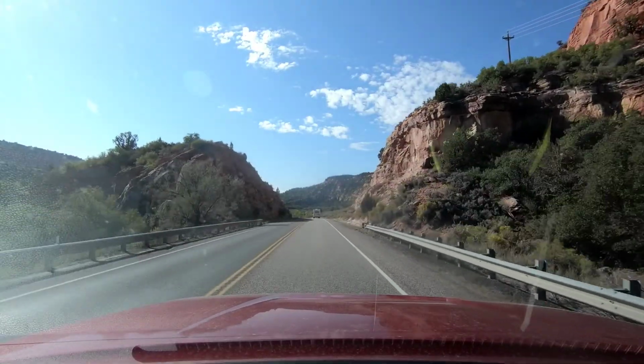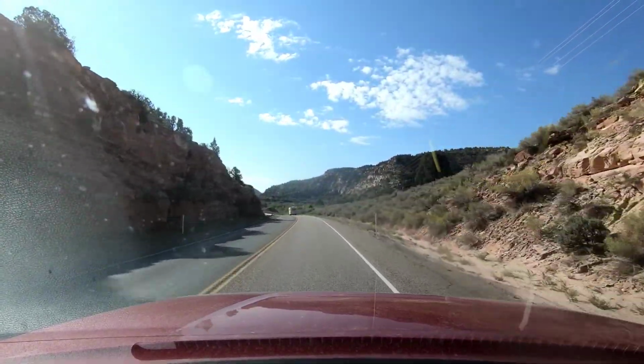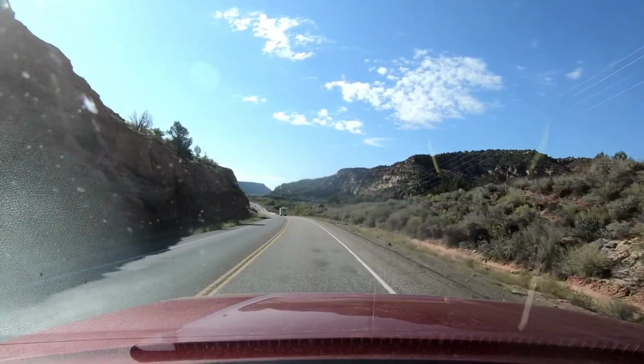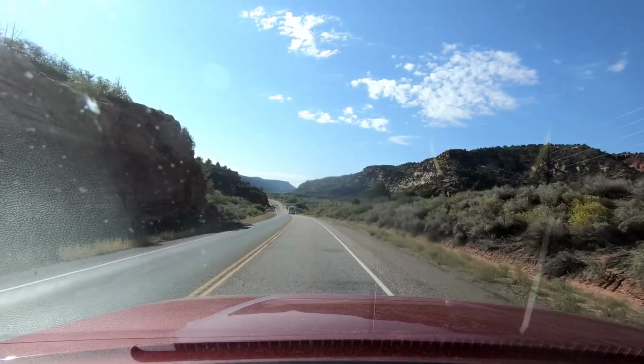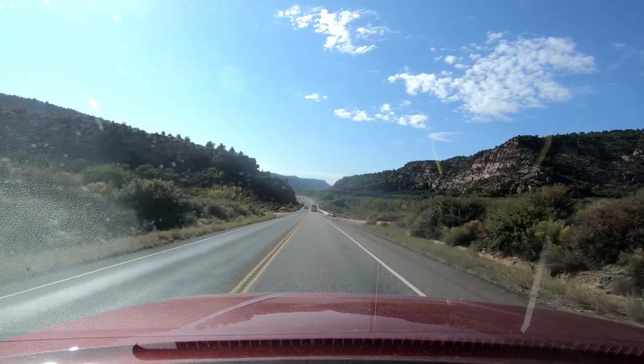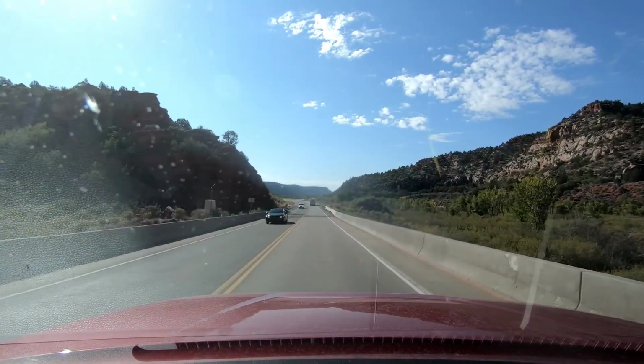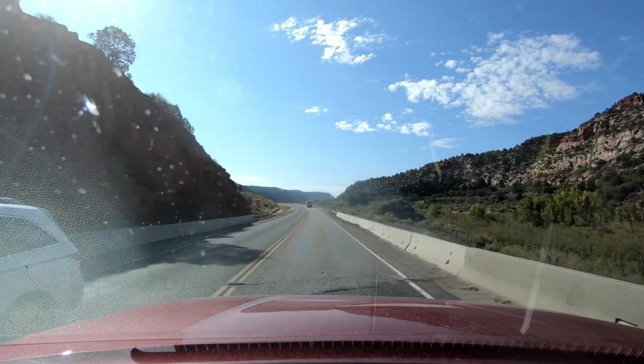Driving down 89, heading south. Real pretty views still. Lots of red and pink rock mountains, and we just went by the Coral Pink Sand Dunes State Park, which we are not stopping at. Pretty drive though. 89 is a great road.